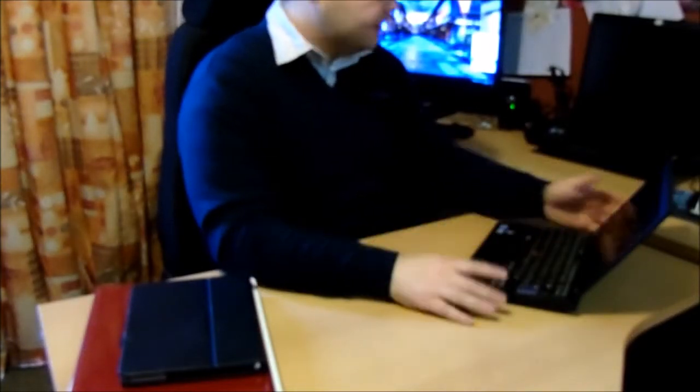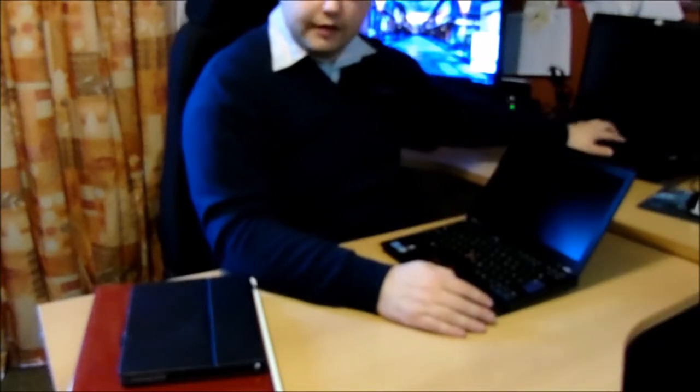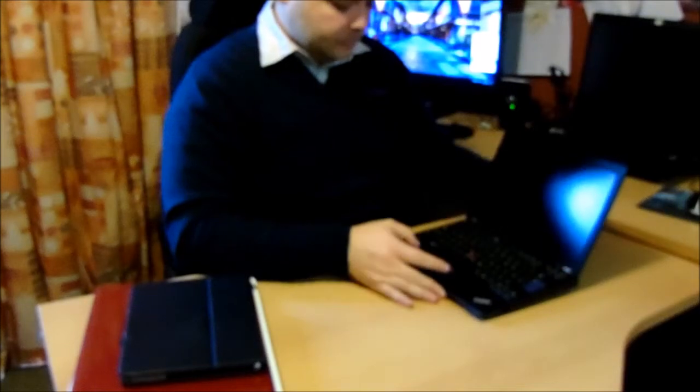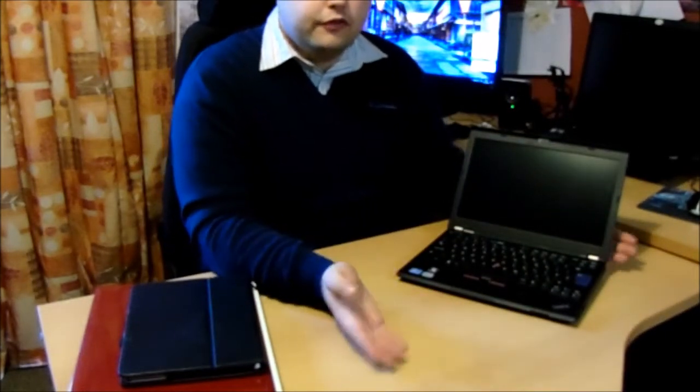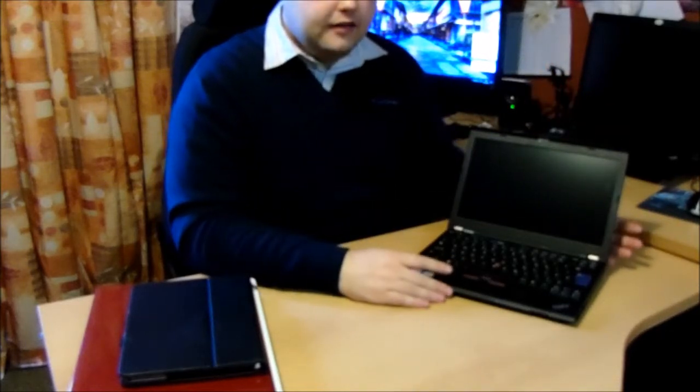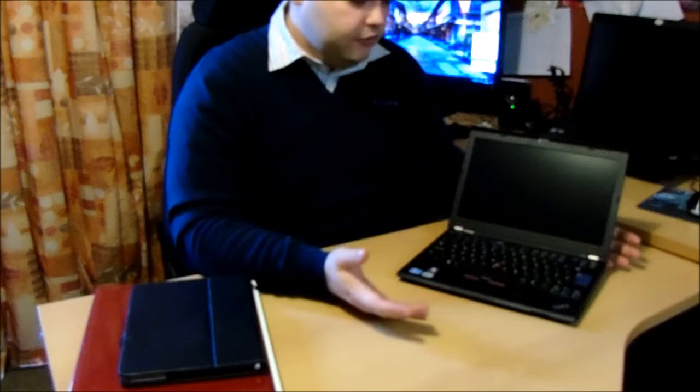And it's also got the older style keyboard. It's got this really nice, you can really get in on there. It's not like the island style that the newer laptops have, and it's a very nice keyboard. But yeah, this cost me £200, and for £200 for something new, you wouldn't get anywhere near as powerful as this. And it's very usable.